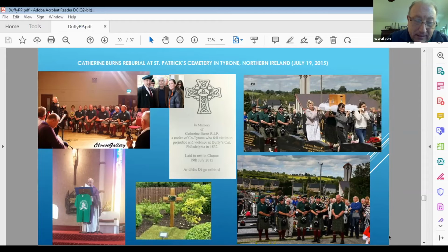And the overwhelming interest in this in Tyrone, it's a part of the UK, part of Northern Ireland province, was as large or larger than for John Ruddy was. And Father Benny Fee, he's now Canon Benny Fee, held a wake for her the night before the burial. That was overwhelming. The entire parish was there, and it was astounding. We didn't think the hordes of people who were there, it was unbelievable.